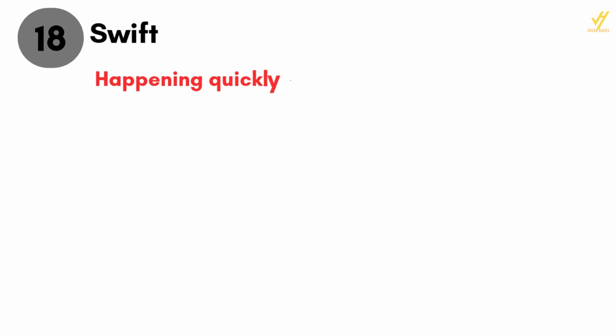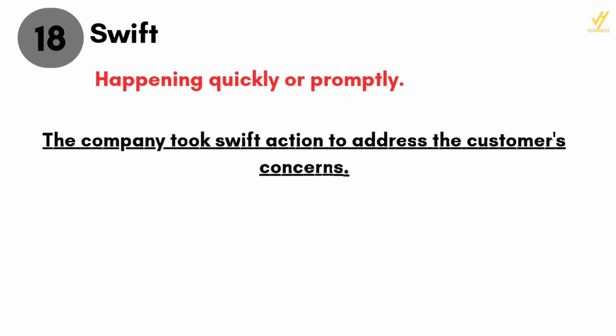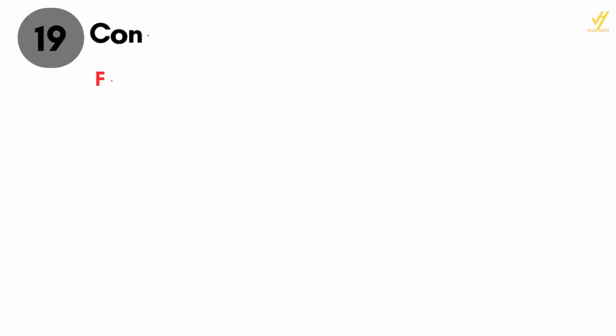Swift. Happening quickly or promptly. The company took swift action to address the customers' concerns. There was a swift rise in the number of online transactions during the sale. The government implemented swift measures to curb inflation.